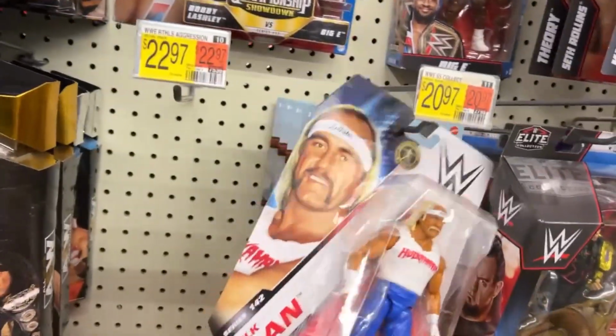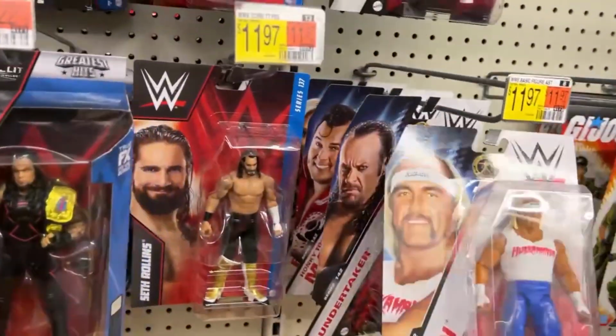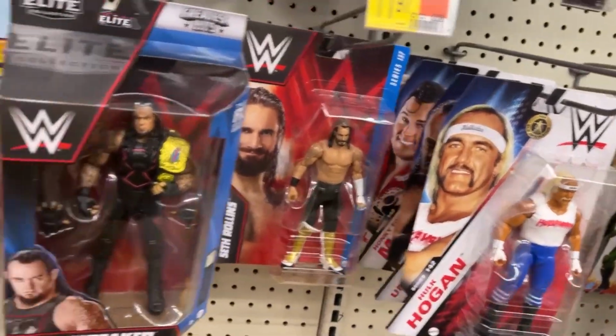There's Hulk on the Superstars peg. Put him over here. I've got that Hulk. That's not a bad figure for a basic.